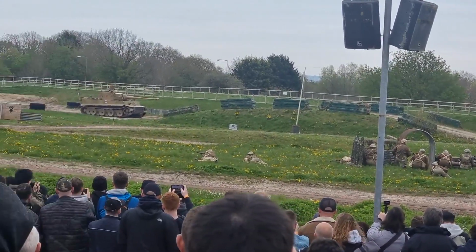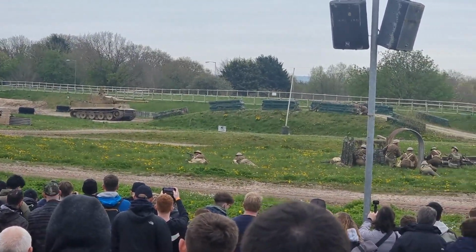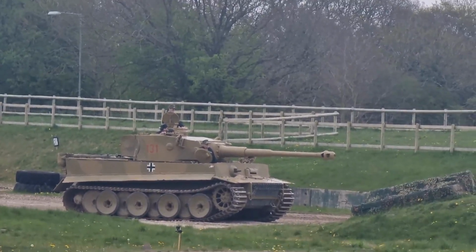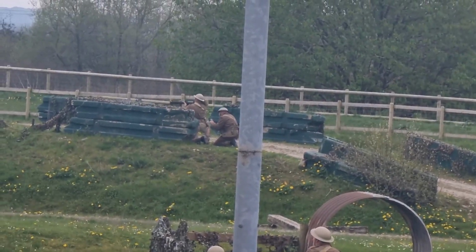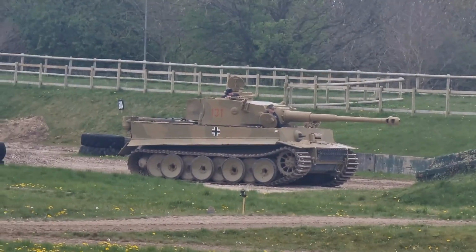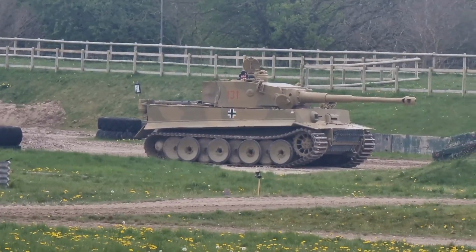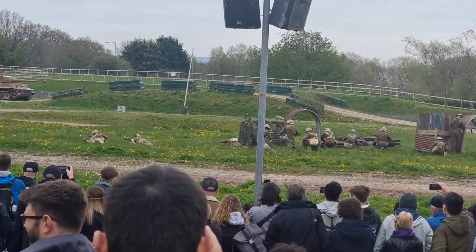Tiger's keeping hull down. He's confident in his armour protection. There is absolutely no evidence that this PIAT interferes with the Tiger. It's the only option. He's fired. No, completely effective. The PIAT fire is drawing fire from the Germans. They've spotted the threat, such as it is. They're legging it back to the trenches, guys. Covering fire now from the British position.